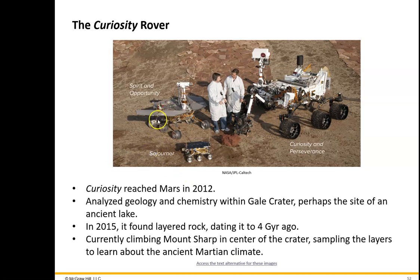We actually found salty material underneath where the wheel had dragged. So that was kind of interesting. It wasn't something that was planned, but they made that discovery.